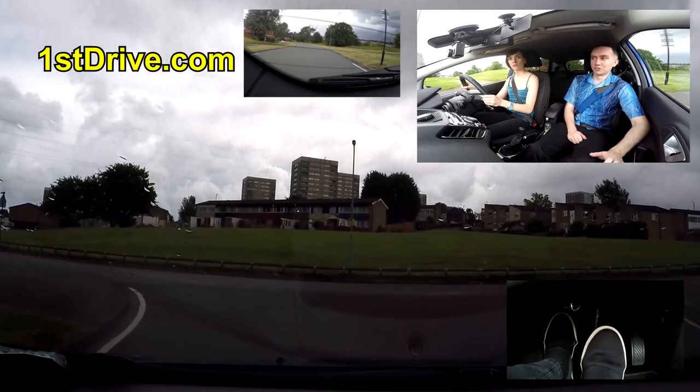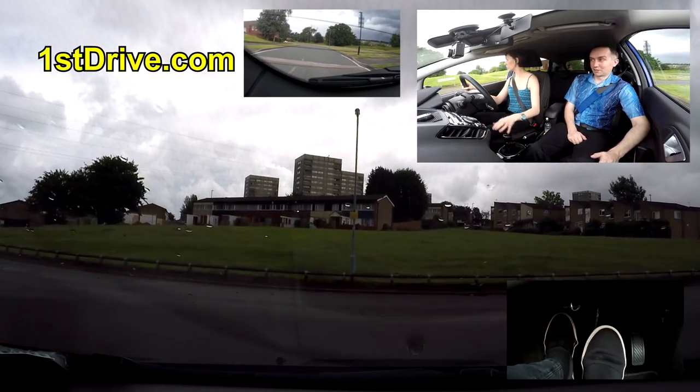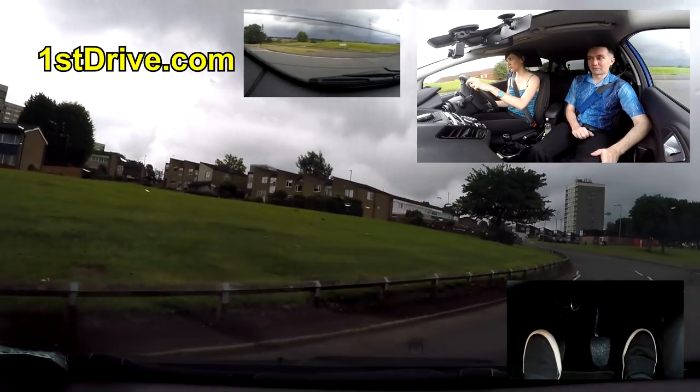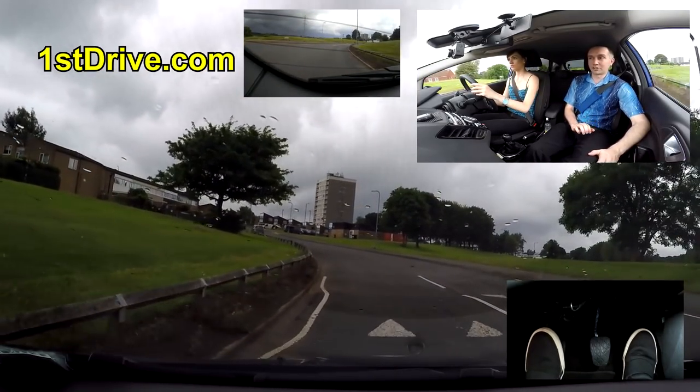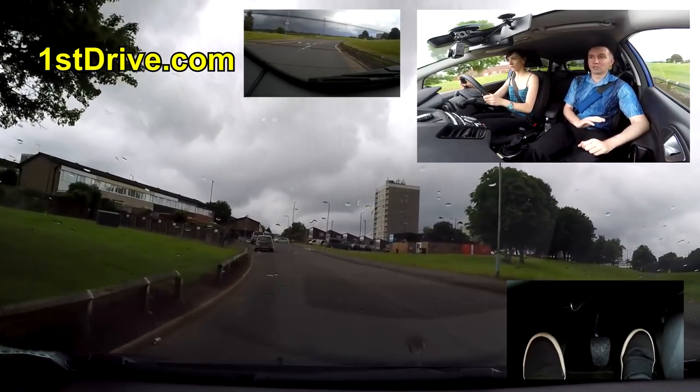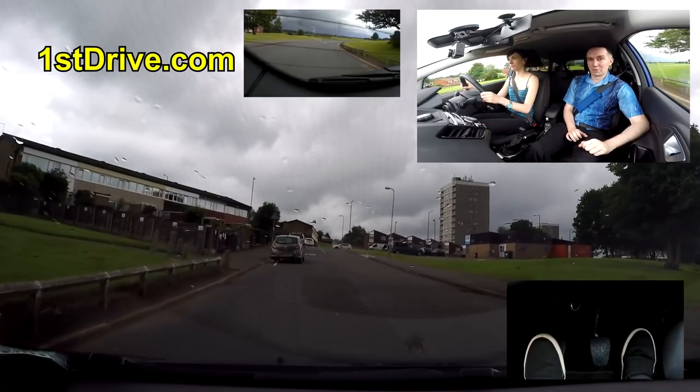Because you're slowing down, what should you do? I'm going to change to one. That's good. If you didn't change to one, that would stall. Once you've gone down on the clutch, you're telling the car, I'm going to come down to one. If you don't, bang. Because you're going uphill, the hill's pulling hard against you. So we're going right at the roundabout.